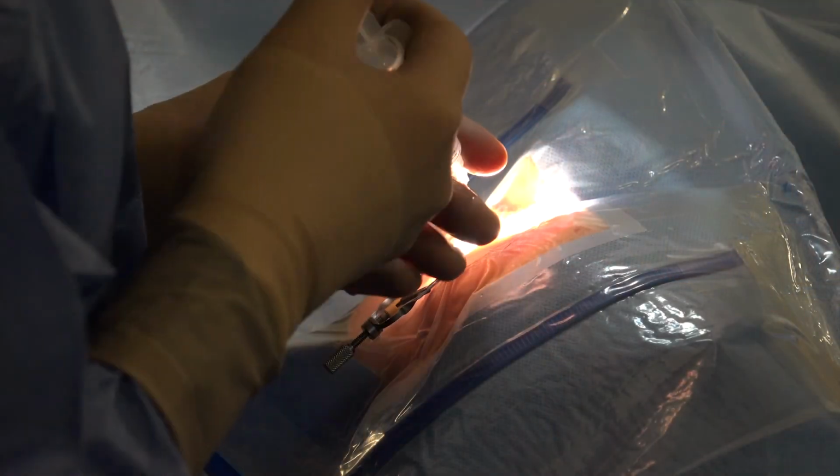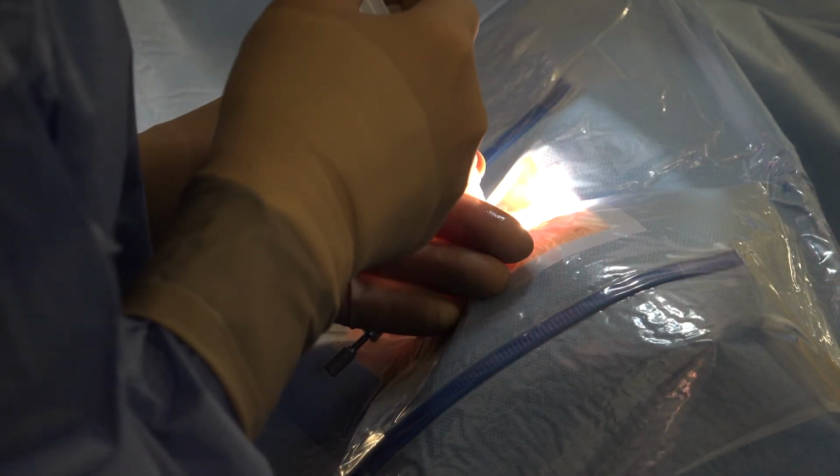Cataract surgery is one of the highest volume performed procedures in the world, and even a small company like ours that's family owned and operated is going to make a huge impact in the advancements of technology in that field. And we look forward to seeing our products on the market very soon.